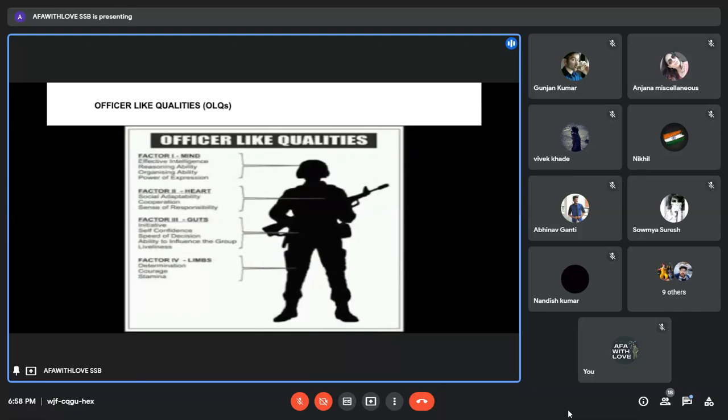Suppose I have 10 hobbies. Once the images start coming in the TAT, everywhere I can interlink myself. If someone is reading a book, I also relate that to the image. Suppose someone is writing, and I also have a hobby of writing, so I can interlink myself with that image. Suppose someone is playing volleyball in a particular image, I can interlink myself, that yes, I also play volleyball, so I can write an incident related to a match. This is how you interlink yourself with the images, and this is how you show your officer-like qualities. So projective skills are that you should be projecting your qualities in front of the SSB.